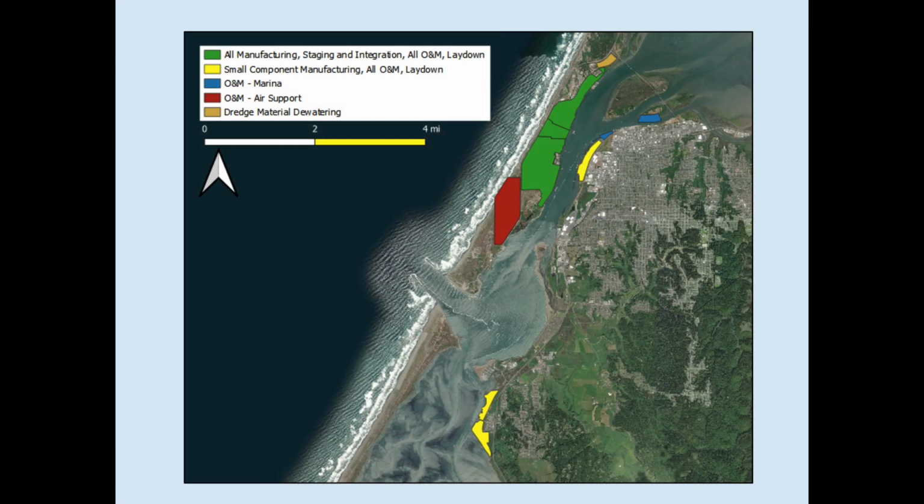So the results: Samoa is the green area. All the uses are compatible there. The yellow, the Fields Landing and Eureka sub areas, all of the lighter uses are compatible there. Small component manufacturing, operations and maintenance and laydown. Of course, there's the Eureka Small Boat Basin and Woodley Island Marina, which will be important for transferring crew likely off to the offshore areas. And then we also look at the airports too, which need further assessment, but obviously that's a part of the infrastructure needs as well.